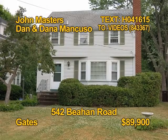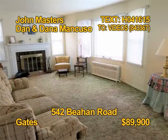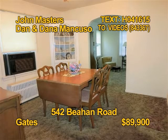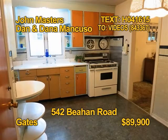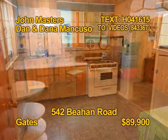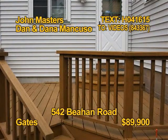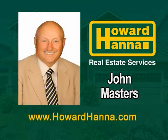The price is right on this sleeping beauty of a home in Gates. There are hardwood floors just waiting to be exposed. The formal dining room has forgotten elegance. Prepare meals in a pleasant eat-in kitchen. You'll find 3 bedrooms and 1 full bath. Get all the details from John Masters and Dan and Dana Mancuso.